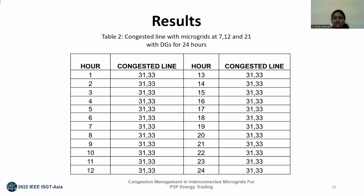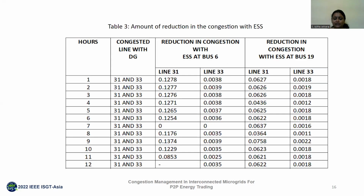So now we have the congested lines. We know the optimal size of the ESS that needs to be placed is 1.5 megawatt. And also we have the optimal place for the ESS, which is bus number 19 or bus number 6. To select bus number 19 or 6, we need to do the load flow analysis. So for that, this table is created.